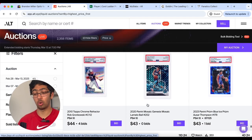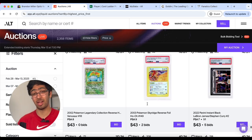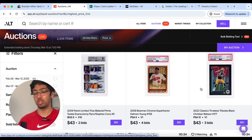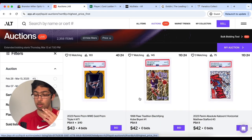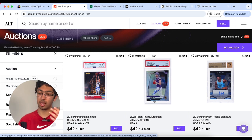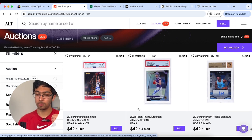Alt is more so investors, people who are into sports cards from the investment side and the money side. And those guys are looking for only stars. Most investors and guys on Alt trying to make money with these auctions are not looking for guys like Christian Watson or James Cook. They're looking more for the all-time greats like Kobe, Curry, LeBron, and underground, young investments like JJ McCarthy. This is the ideal audience for Alt.